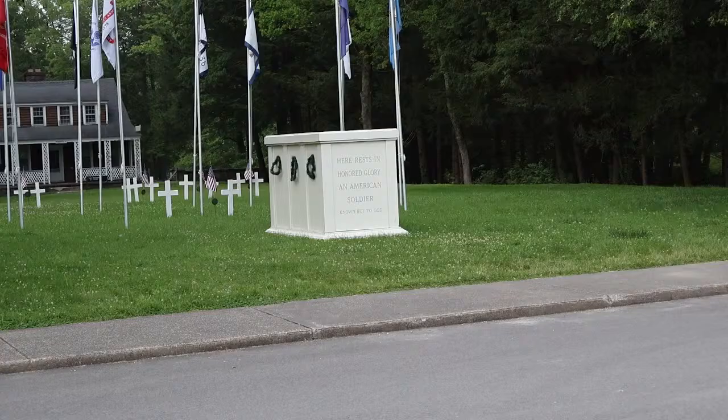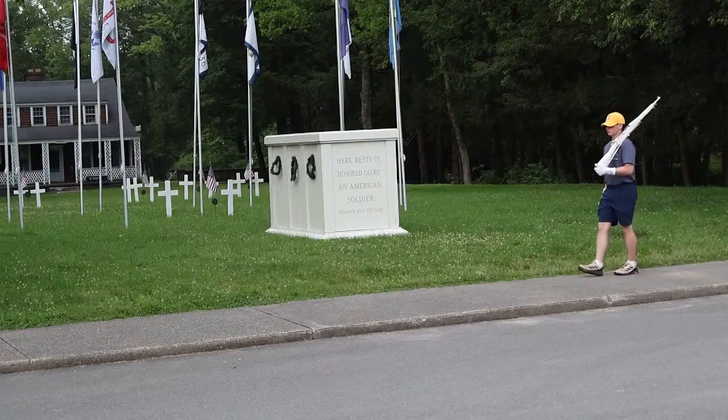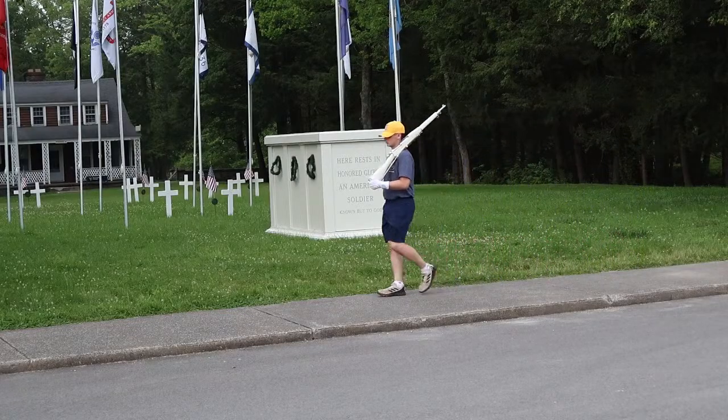On the west face of the tomb, which is near the plaza of the Memorial Amphitheater, these words can be seen. Here rests in honor and glory an American soldier known but to God. There's a short prayer inside the amphitheater, and it is, eternal rest grant them, O Lord, and let perpetual light shine upon them.